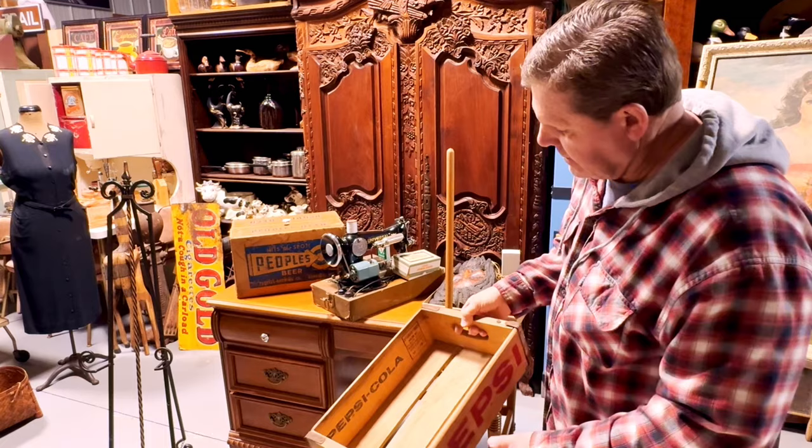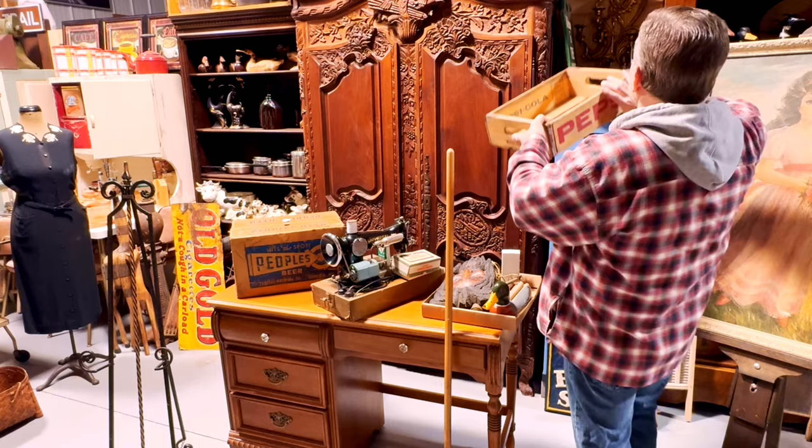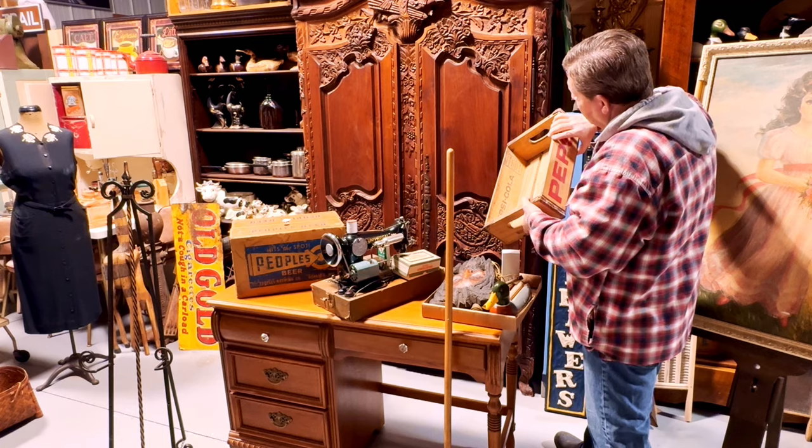I love crates. I just sold some crates the other day. The reason I like this one, it's local. Woah. And I guess it'll go up here now. What's the date on it? 12 of 1958.